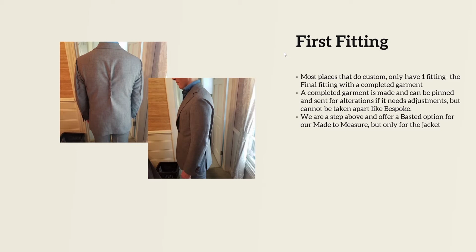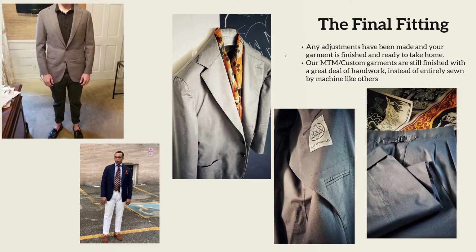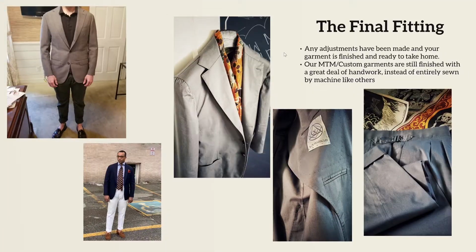A bit more straightforward, with pretty standard options, a fairly customizable jacket. So like I said, once we've taken your measurements, you come back. The next time you come back, you are ready to go. You can take your new suit home, new garment home. Everything is done. And that is the made to measure or custom process.